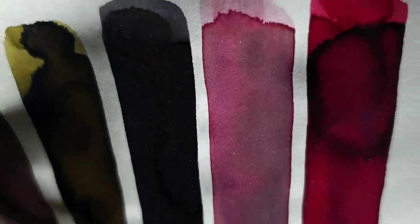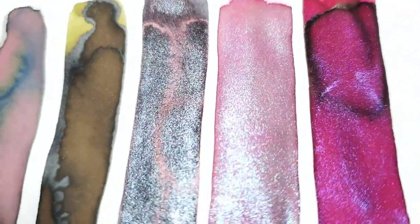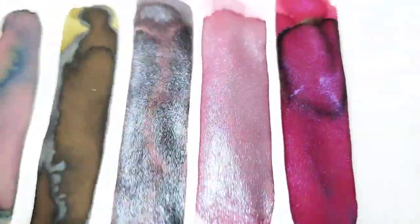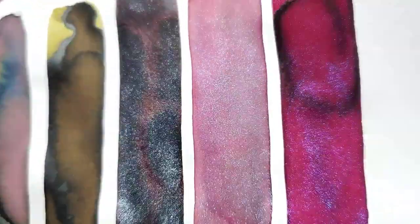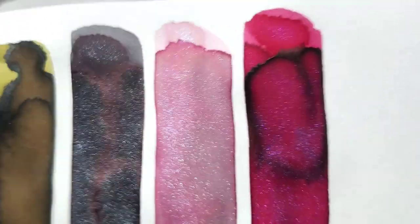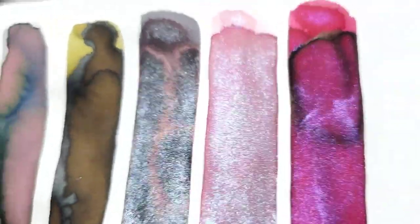And the 12th Night. Oh my god, look at that beautiful, pretty pink. And this iridescent gloss on it. That shimmer, that's beautiful. Oh, I love it. That's such a good pink. That's like damn fine pink, no doubt.